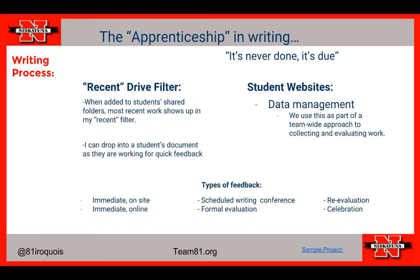We also want them to consistently update their website because when we go to evaluate work, we'll go to student websites to find it. We're going to provide 6 types of feedback. We'll provide immediate on-site, that might be a short conference in class, and immediate online, that might be a conference as a student is working after school or from home, that we'll jump on, see that a student is working, and provide some short feedback.